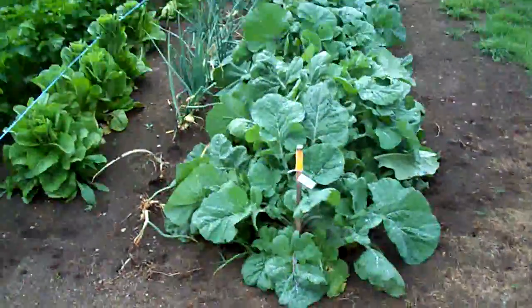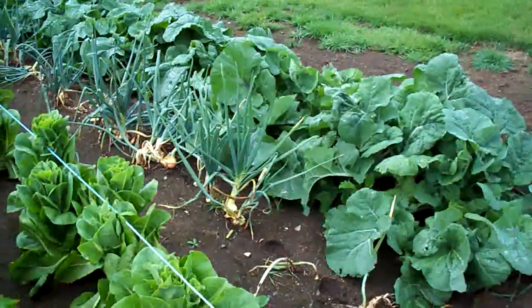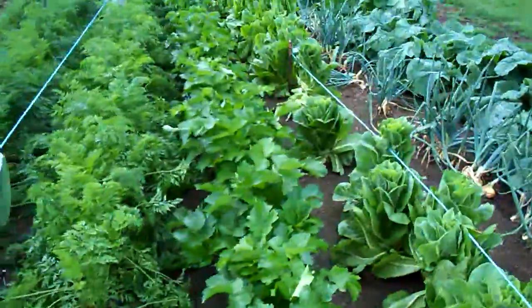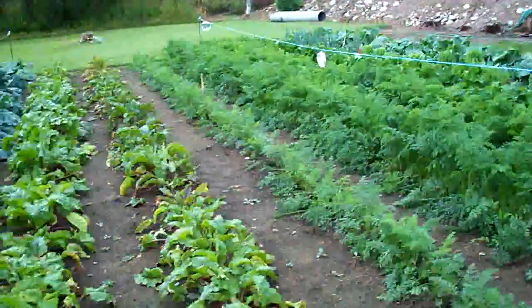We've got rutabaga already. We found a couple so far that are over 6 inches in diameter, so that means that's like an 8 or 9 inch rutabaga we're going to have probably. And as you can see, we've got romaine that's growing like trees. There's so much of it, and the carrots are huge. We're going to be doing carrots today if we get the beets up.